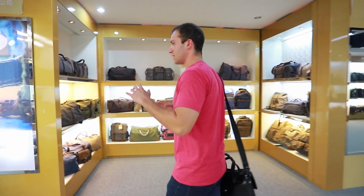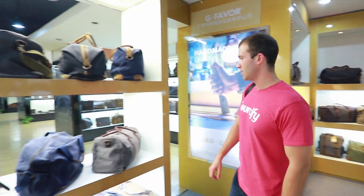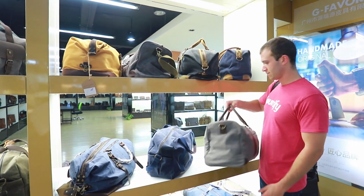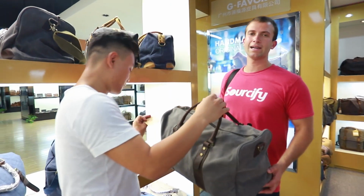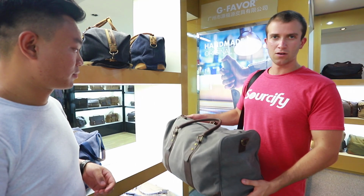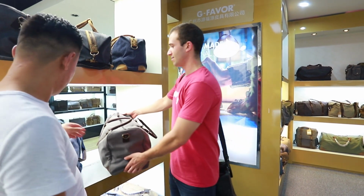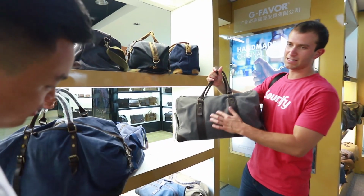So they've got different brands and even some really cool duffel bags here. These are really nice. So he says you can produce this bag for about $15. In America, you can probably sell this bag for over $100. This size bag in America sells pretty good.